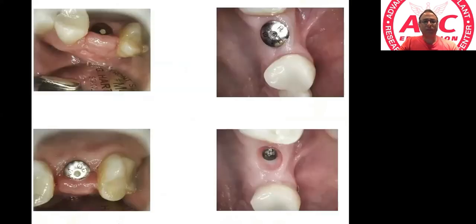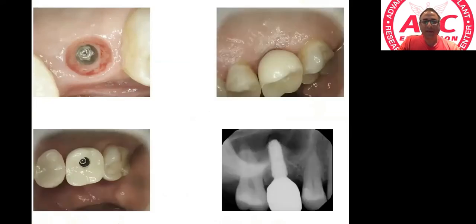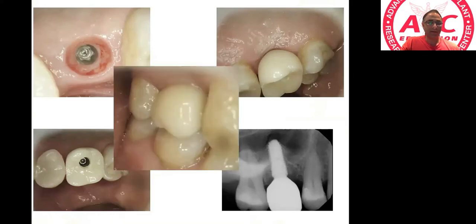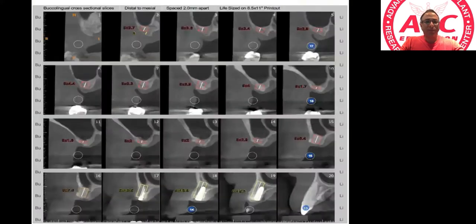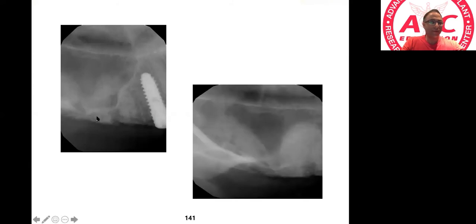All right, so this case we let heal and then we did the restorative. It's not a restorative course, so I will skip. This is a screw-retained crown, but you can see this is all done in a period of 4 months: 3.5 months of healing, and at 4 months the patient had a crown. All right, so the double lift, I know I'm probably going to get questions about that. Can you do a double lift? Yes, the two-hump camel, I call it. You'll see here's one hump and the other hump posteriorly.